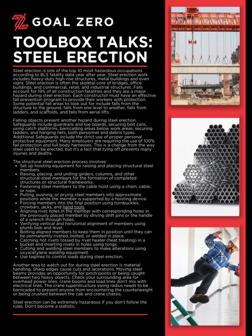Another area to watch out for during steel erection is material handling. Sharp edges cause cuts and lacerations. Moving steel beams provides an opportunity for pinch points or being caught between two heavy objects. Check your surrounding area for overhead power lines. Crane booms and load lines don't mix with electrical lines.